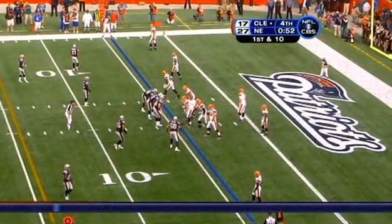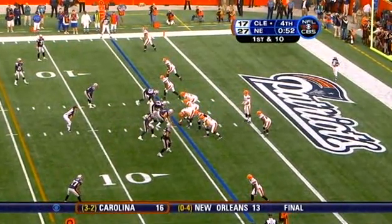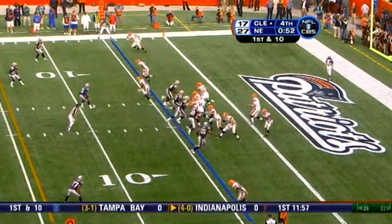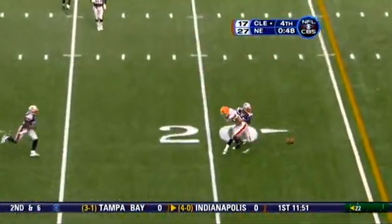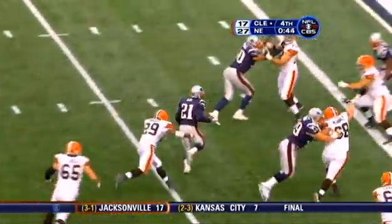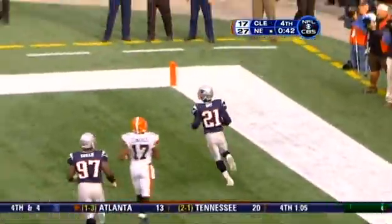52 seconds to play. The Browns unable to stop the clock. Anderson from the shotgun. Out of his own end zone over the middle, and that's complete. And the ball is dropped, picked up. Let's see what that's ruled. Looks like it's ruled a completed pass, and it's a touchdown by Randall Gay.